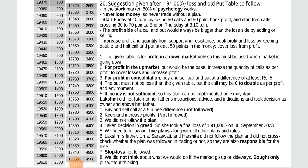3. Profit in consolidation. Buy and sell call and put at a difference of at least 5. 4. The put must not be less than the given table, but the call may be 0 to double as per profit and environment. 5. If money is not sufficient, this plan can be implemented on expiry day.